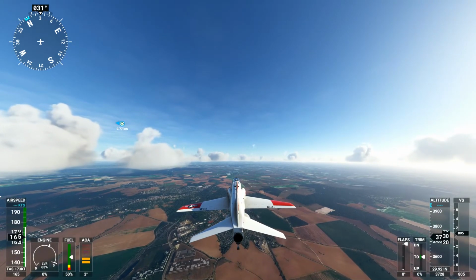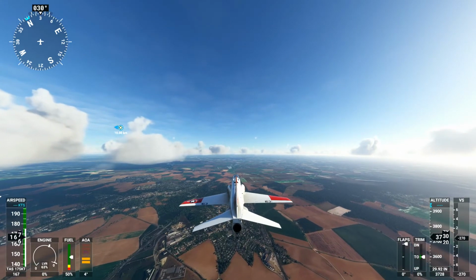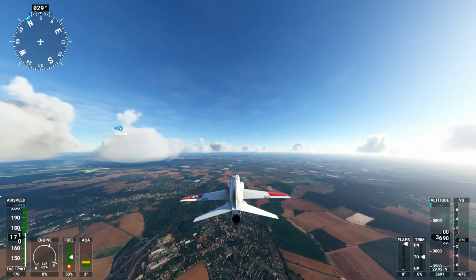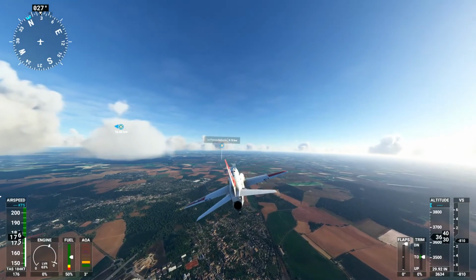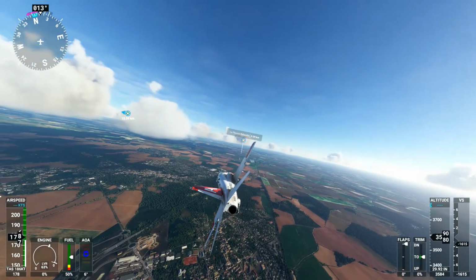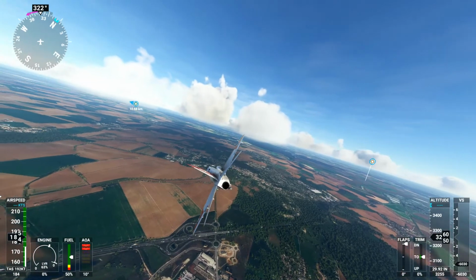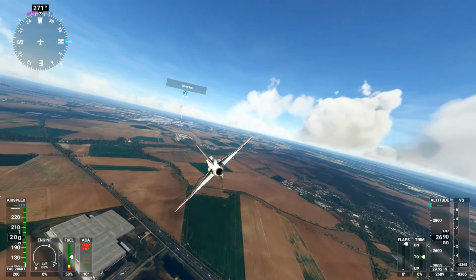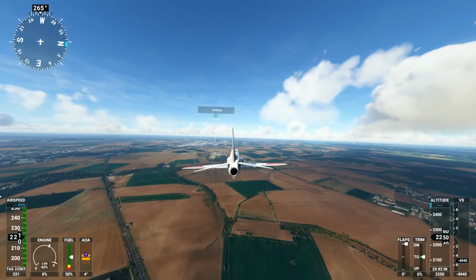So we're going to head, we're on runway 26. We're just going to head for it as we take a left now. Change our bearing. 260, there we go. You can see 2 runways in front of us.